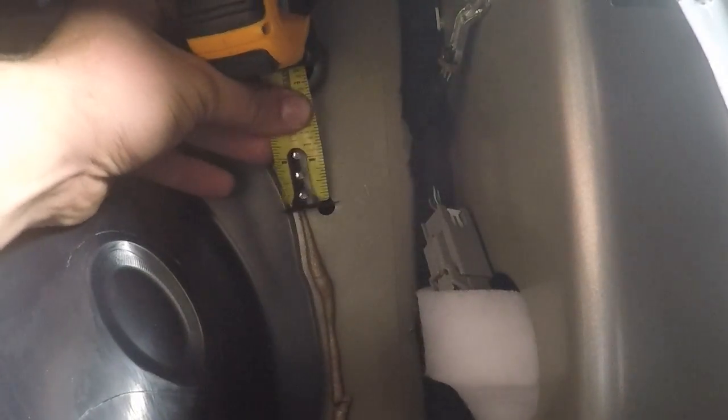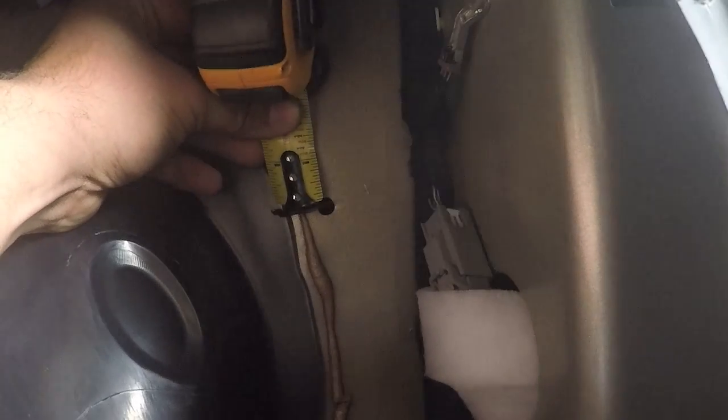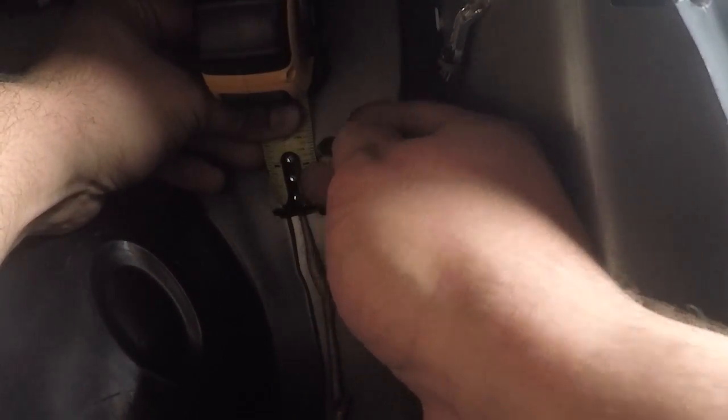You've drilled your hole here. They want you to measure 1 1/8 up from this hole and drill a 1 inch hole above it. All right, so we're gonna go ahead and measure 1 1/8 above the middle of the hole here. It doesn't have to be super accurate, but the closer the better. And there we are. And we're gonna go ahead and drill a 5/8 hole first. Right here.